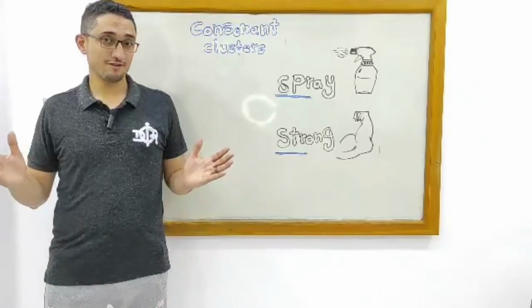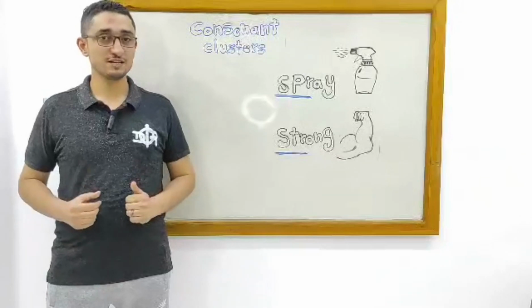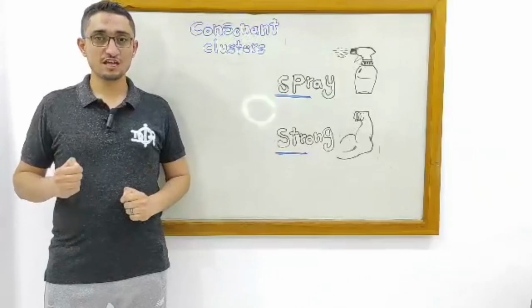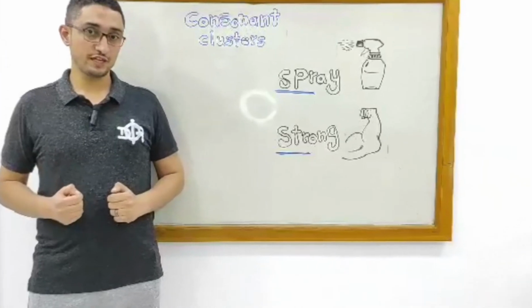We had taken you through consonant clusters. Do you remember what consonant clusters mean? Yes, you're right. They are blends of two or more consonant sounds in a word positioned side by side, with no intervening sound in between.